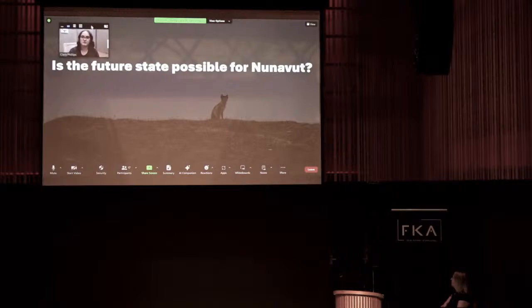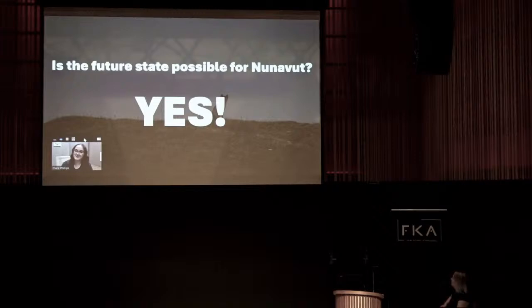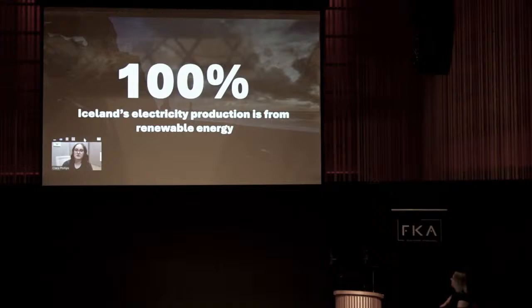So is this future state possible for Nunavut? Yes. And in fact, it has been done elsewhere in the Arctic. So Iceland, a place isolated from the rest of the world, similar to Nunavut, gets 100% of its electricity from renewable energy sources. However, this was not always the case, and it was up until the 70s that Iceland was still very much reliant on imported fossil fuels for electricity generation.